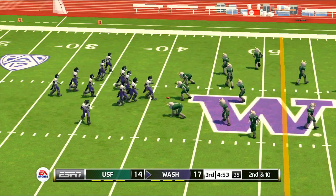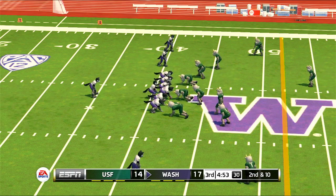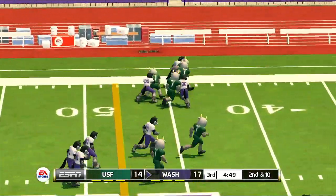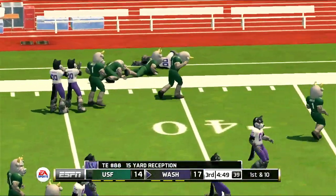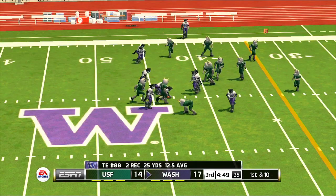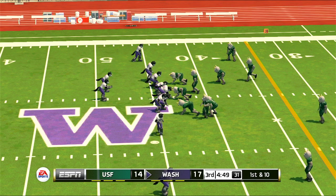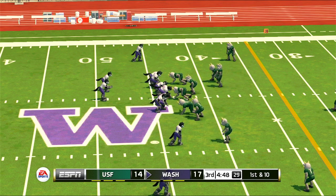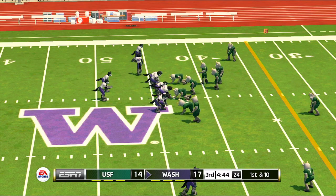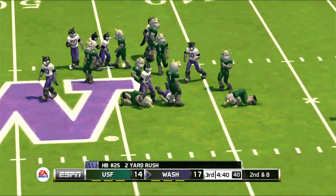From their own 42-yard line, second down. Man, watch out here. He's pushed out of bounds at the 44. He makes it to the 42-yard line.